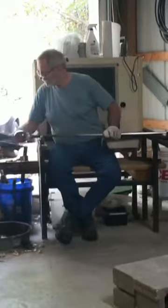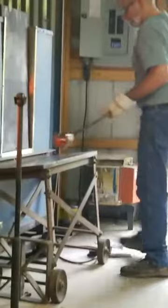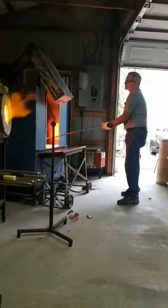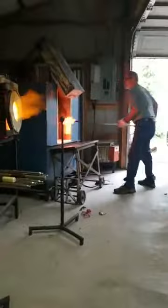Sun's starting to come out. We are basically working in a big tin box, so when the sun hits us, it gets pretty warm. We don't even have the exhaust fan open today. Didn't need it, did you?